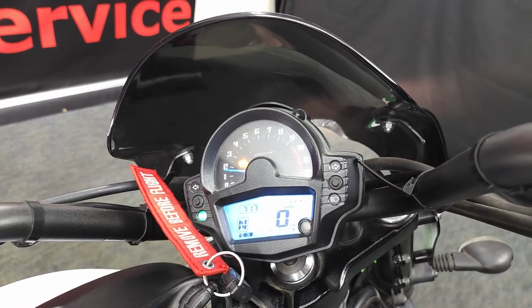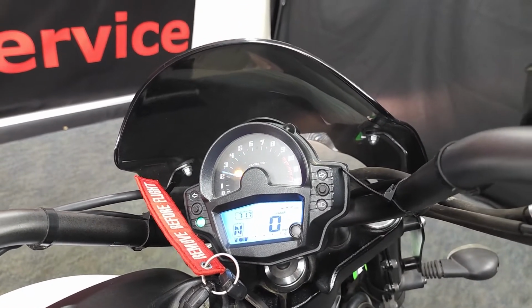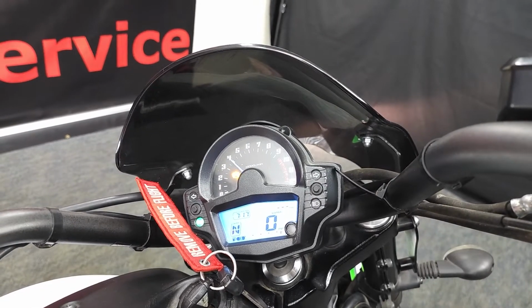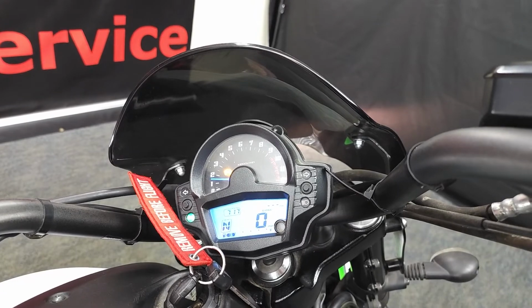This particular 2017 Kawasaki Vulcan 650S only has 5,400 miles on it. Still basically pretty brand new, not even really broken in yet.